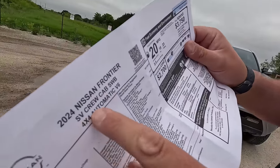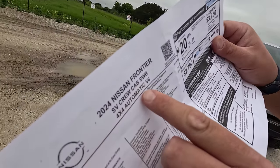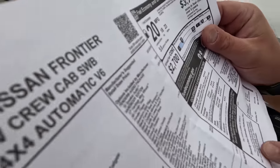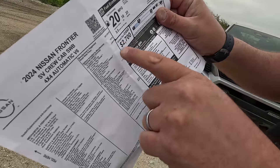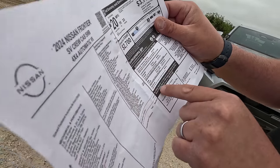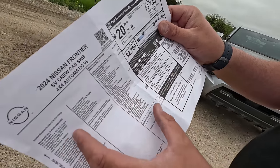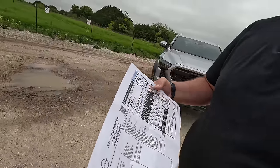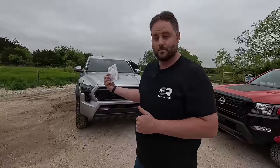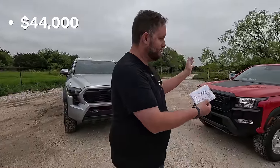Now, the Frontier. This is based on the SV Crew Cab, short wheelbase, 4x4 automatic. You can only get the automatic in this. Its base price is $37,000 before destination. Destination would have been $1,500. But once you add on the fender package and the hardbody package and the convenience package and the carpet and the tech package, it comes to $46,540, putting them very, very competitive on price. To break it down some more, if you got this one base, it's $44,000 with automatic. And if you get this one without everything other than the hardbody package, it's $42,000. So they are very close still, a little bit cheaper in this camp.